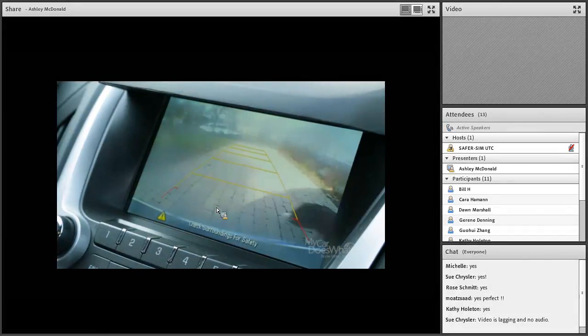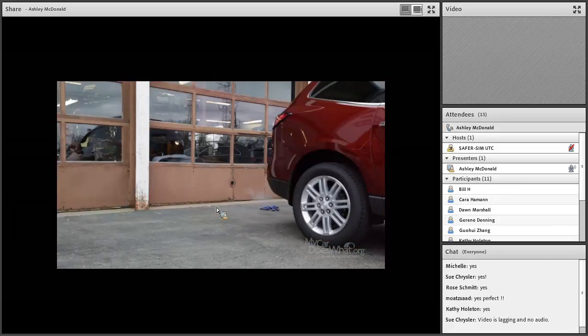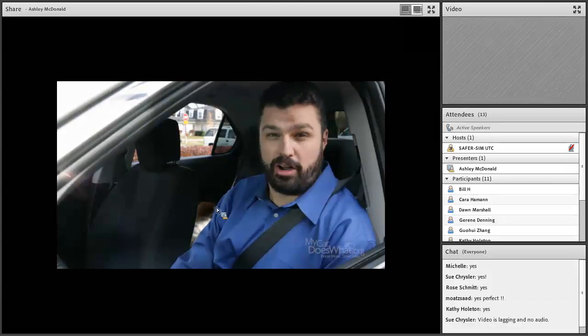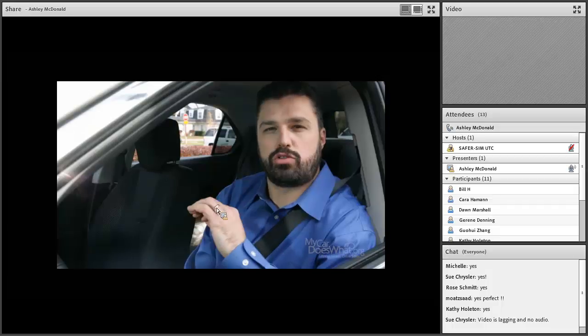Thanks, Scout. Good work. Instead of cameras, some cars use backup sensors. A radar device makes a beep, not a bark, as you get closer to objects. The closer the car gets, the faster it beeps. Your car might also come with a rear cross traffic alert system.